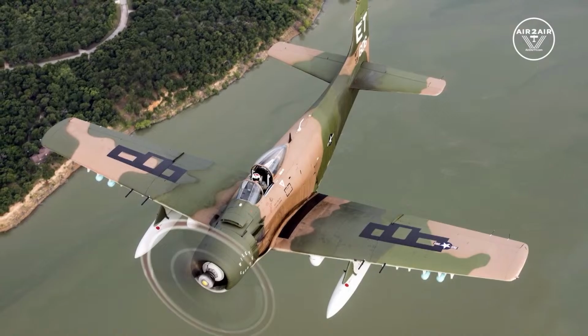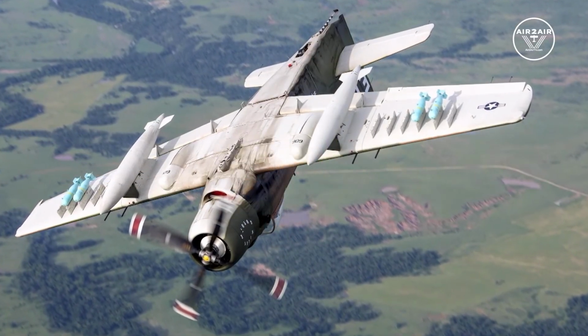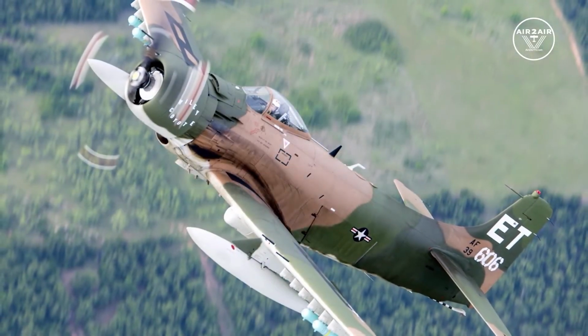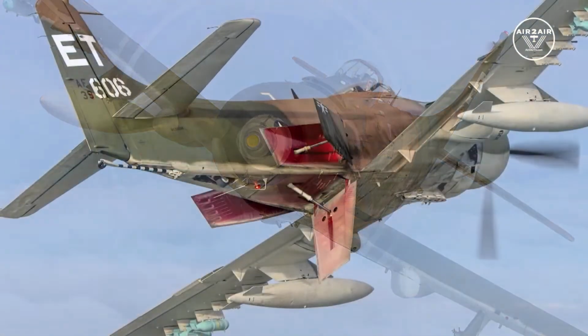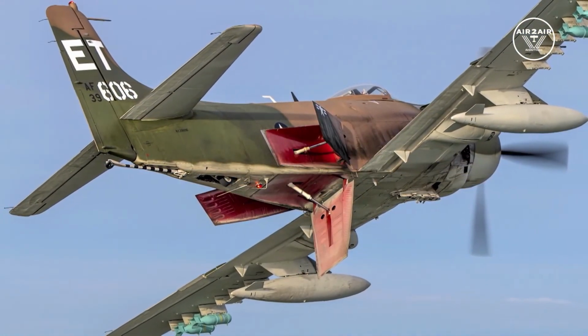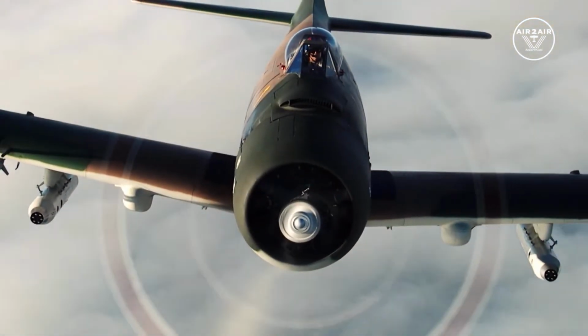Roger and a fellow pilot saved 4 A-1 Spads for history. One of those 4 planes currently airworthy in the United States is on the ramp today. Tail number 139606.